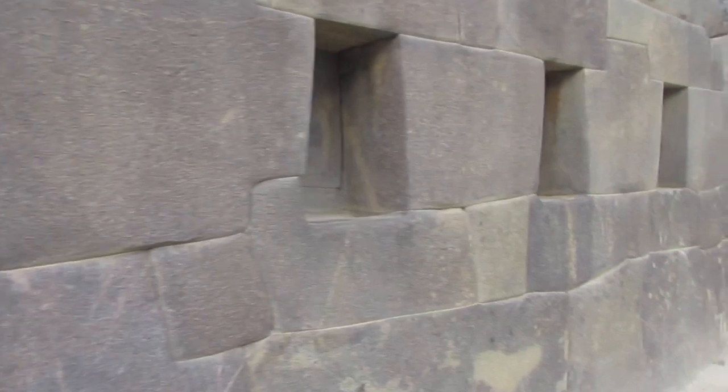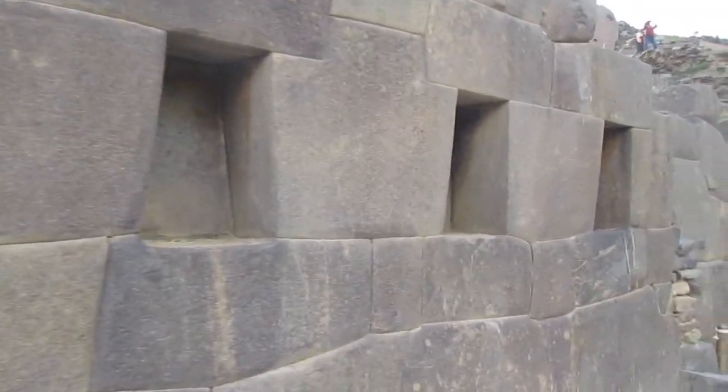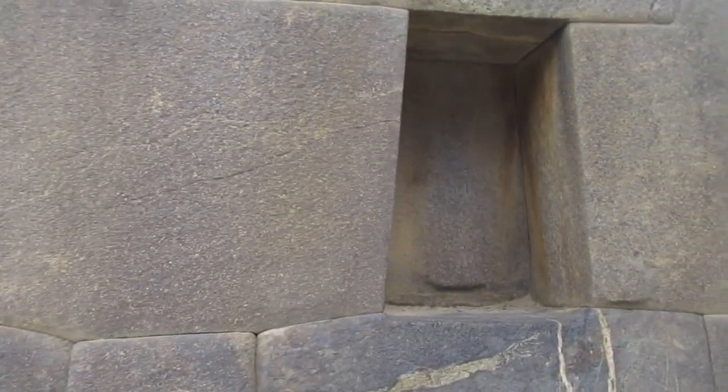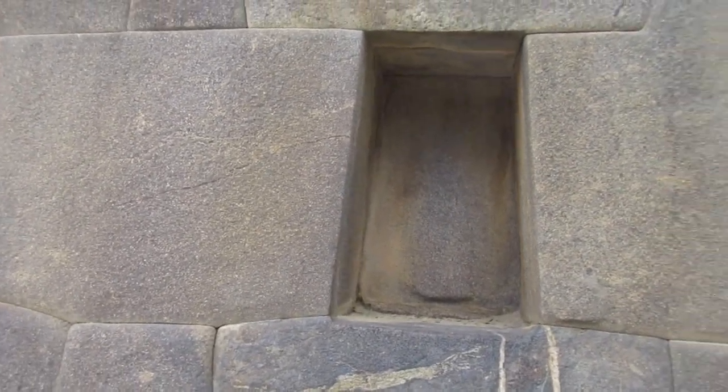This is the 10 windows where they put idols. If you om inside one of them, it's ridiculously loud. Pretty cool.